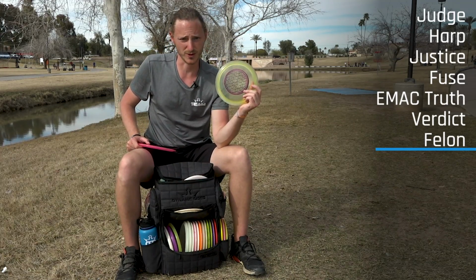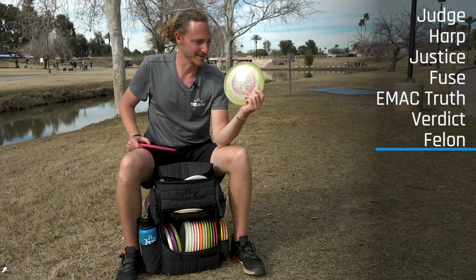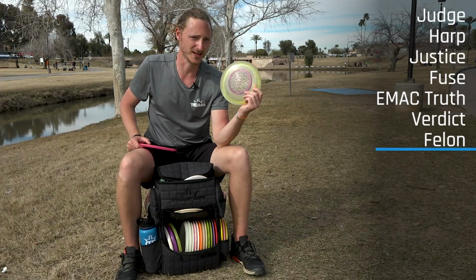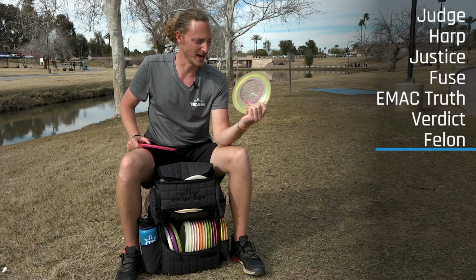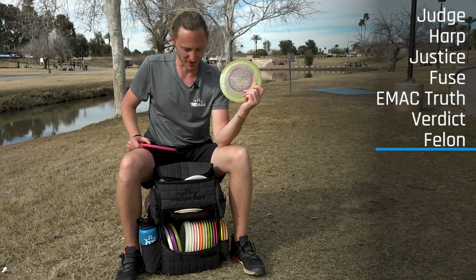I got this from Robert McCall, the boss. And this thing flips up and it'll fly a little bit. And so I can do a lot of different lines with this one. I can achieve a lot of cool shots with this. So I love this disc.